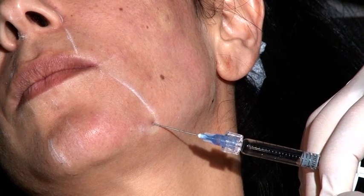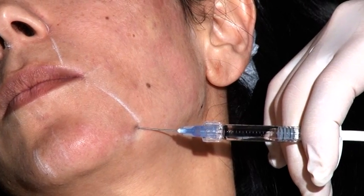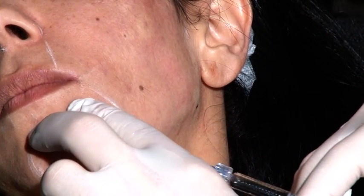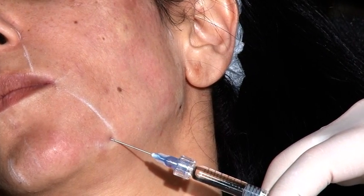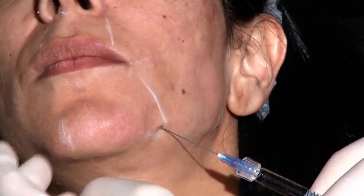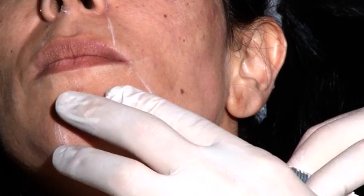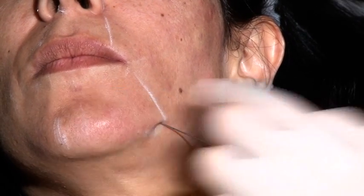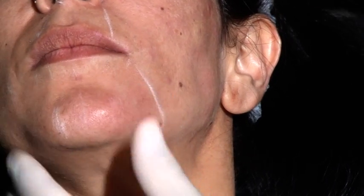So I'm injecting a small bolus of 0.05. I advance another small bolus of 0.05. 0.05. Let's see. And could I have that Radiesse back, please? Is that this one? Okay.